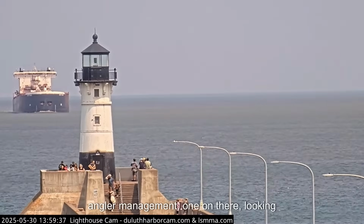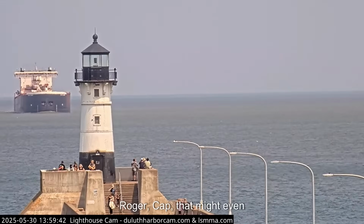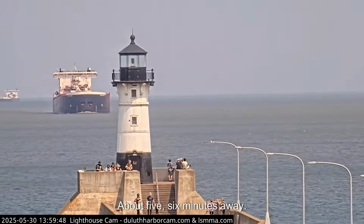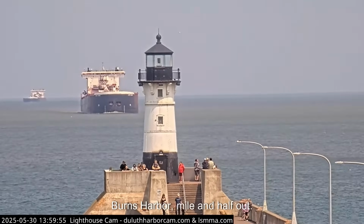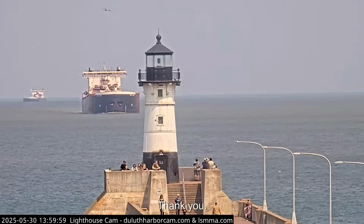Aerial bridge, angler management, one other looking for your 2 o'clock lift. Roger that, Cap. That might even tie in with the Burns Harbor coming in. Roger. About 5-6 minutes away. I'll be letting you guys in first. Aerial bridge, the Burns Harbor, mile and a half out. Copy that, Cap. On my way up. Thanks for the call. Thank you.